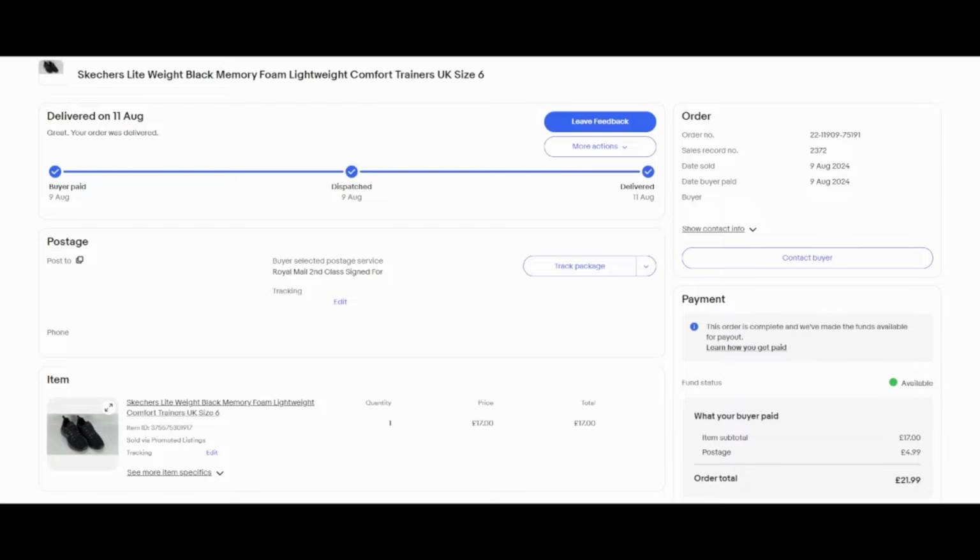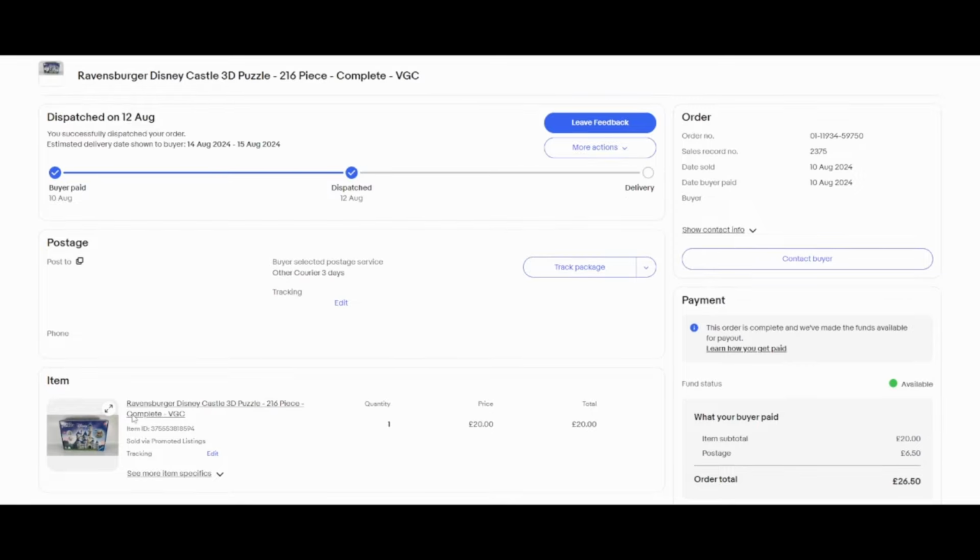which is exactly where I want to be, and a total ROI of 350%. I'm not sure, I think I might have skipped over it, but the ROI on the puzzle, the previous one, the Ravensburger Disney Castle, was 199% on that one.